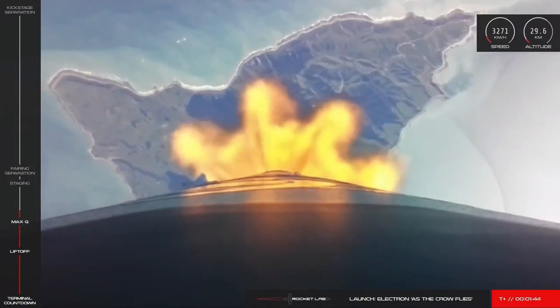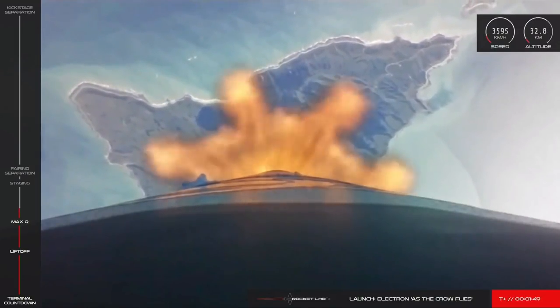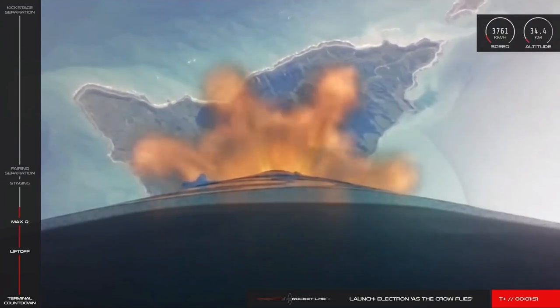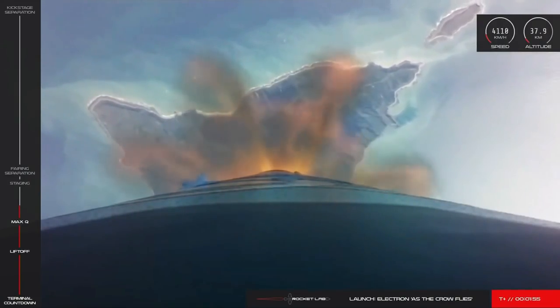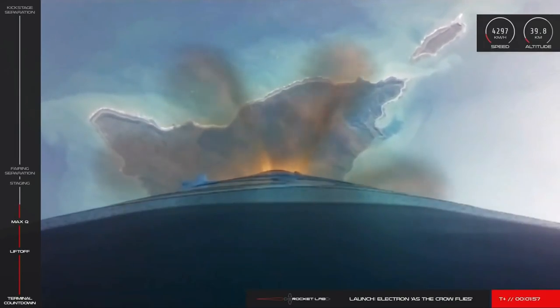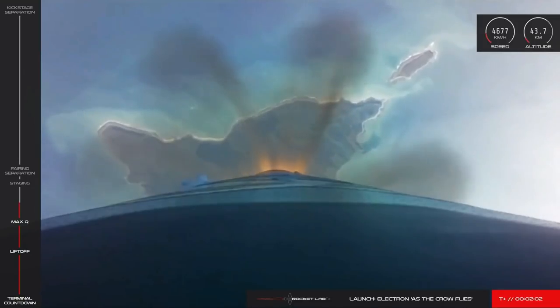Guidance is nominal. Altitude is 30 kilometers. Speed, 1 kilometer per second. Stage one propulsion is nominal. Prepare for main engine cutoff.